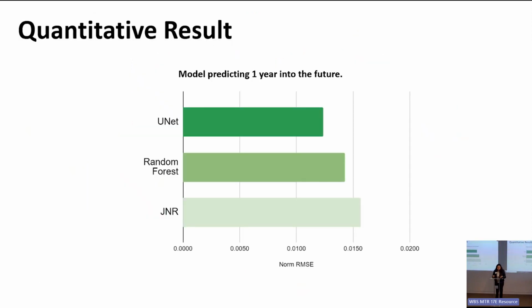Another way of measuring the results of our model is through a quantitative examination, wherein we compared the performance of our U-Net model with random forest, which is another machine learning-based model, and JNR. JNR stands for Jurisdictional and Nested REDD+ Standard, which is the official UN-REDD benchmark. As you can see from this figure, the normalized root mean squared error of our model is lower as compared to the two other benchmarks. This stresses how our model performed better than the rest of them.